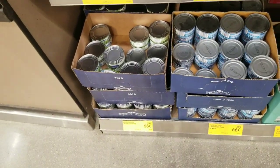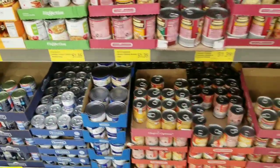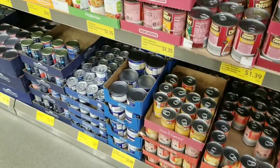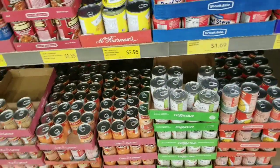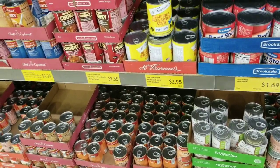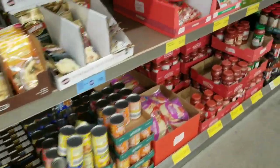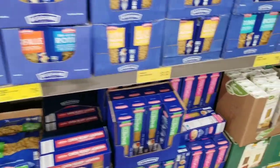Okay, tuna, chicken, $1.99 a can. This is really all I came in here for. This is one of our video series of prepping on $5 a week. So I might buy some spaghetti depending on how much it is. So we will see here.